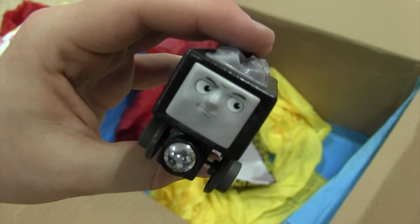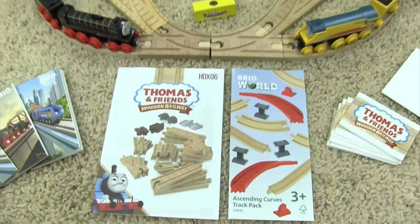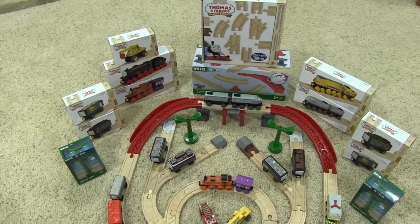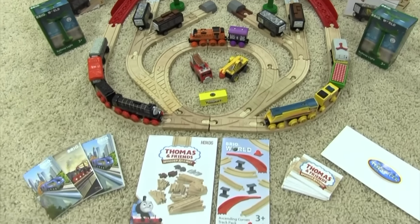So give me just one moment, friends. I'm going to clean everything up, and we're going to take a look at a recap of everything I just got. All right, and this is everything put together in one nice, easy to look at image. This isn't everything that Toys & Co. sent me. I wasn't able to use all of the risers or all of the pieces of track in the expansion pack, but this is pretty much everything.